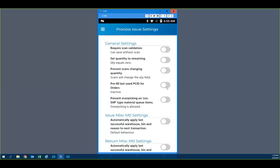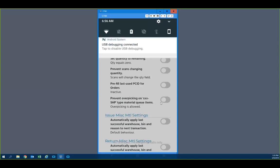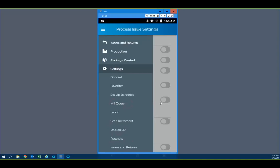I want the system to pre-fill the PCID until I change it when I'm doing transactions, so I haven't got to set it every time. I want to prevent overshipping, etc., etc. So there's various settings on each of those forms.